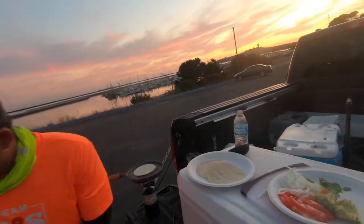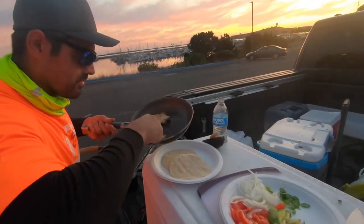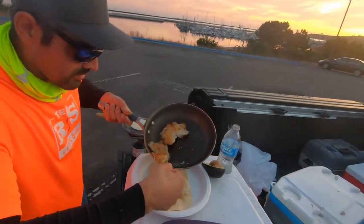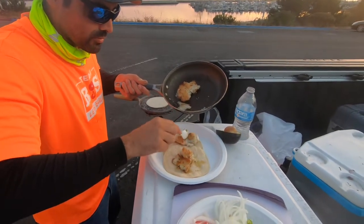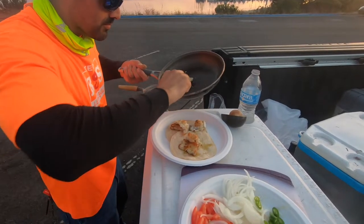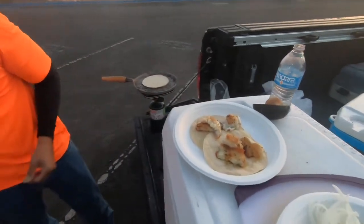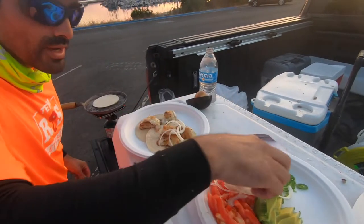Just like that. We'll get a chunk of this fish. Add it just like that. We don't want to be stingy with the fish. They're fish tacos, so we'll just get good chunks in there. Just flaky fish. That's pretty good there. We'll get some of these onions. Add them there.